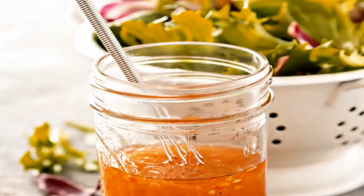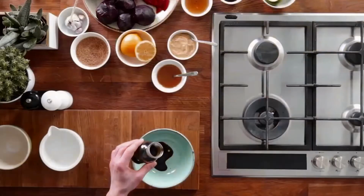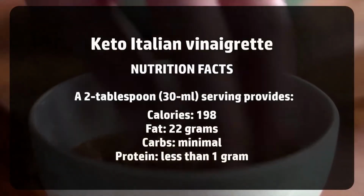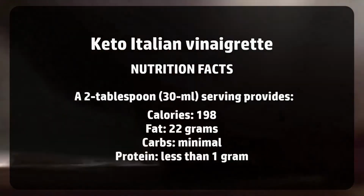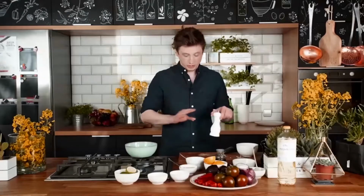Keto Italian vinaigrette. This keto spin on a great classic pairs well with almost any salad greens. With ingredients that most people have in their pantries, it can serve as a staple for your keto lifestyle.